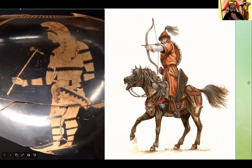And then you have their types of weapons. As I described, you have the composite bow that allowed them to be easily carried on the horse so that they can fire while riding horses going at full speed. And also, these bows could be made to fire at very, very high poundages so that they could pierce lots of types of armor, even scale mail.